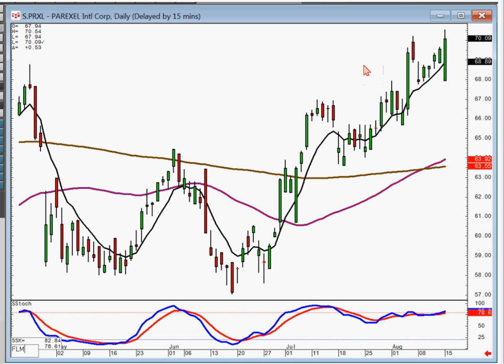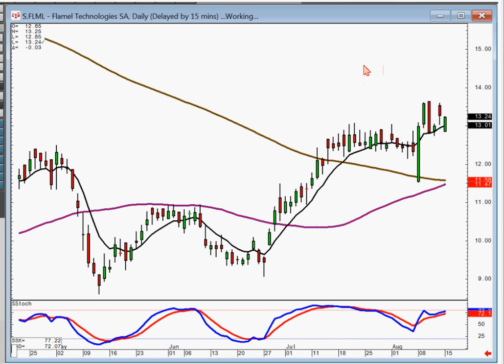Flamel backed off the other day. You can still be ready to buy this one on positive trading. Telling you they've wiped out the sellers again, bouncing up off the 200 on the belt hold.